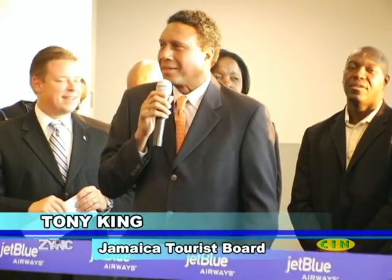Kingston is also the gateway to Port Antonio, which is a great part of our tourism that sometimes you think you have to go to Montego Bay to get to Port Antonio. Now, JetBlue makes it really easy to pop into Kingston, and in about an hour and a half you get to Port Antonio.